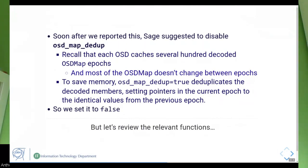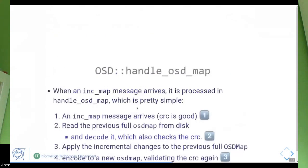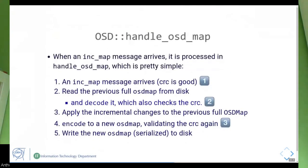Suspecting that maybe there was a bug in there corrupting the OSD map, we set it to false very quickly on the first day. But let's review the rest of the functions. So here's that OSD handle OSD map function. This is an incremental message arriving. It's processed in this handle OSD map function, and it's pretty simple.